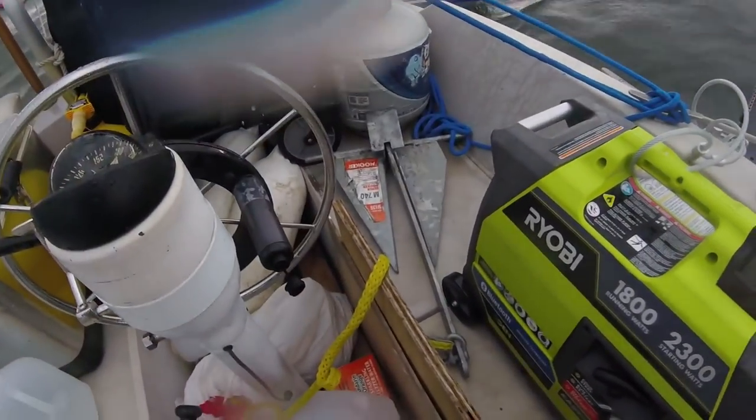I do have my spare anchor set up here. There's my little one. It's all set up on some anchor line as a backup. I could throw that out should my primary anchor up front break loose. I'm prepared to take my backup anchor up there, although my backup anchor is a little tiny anchor.